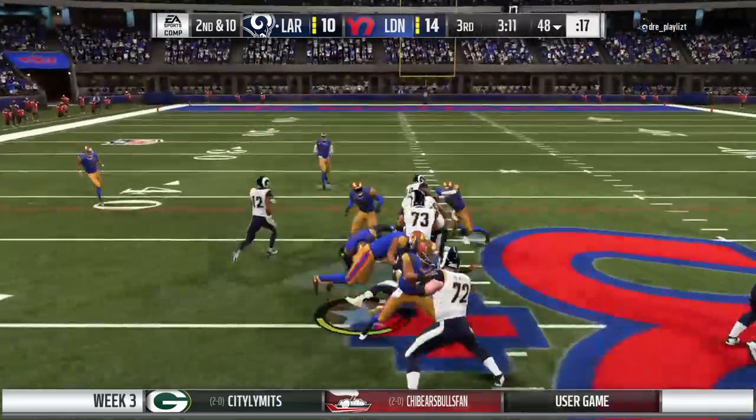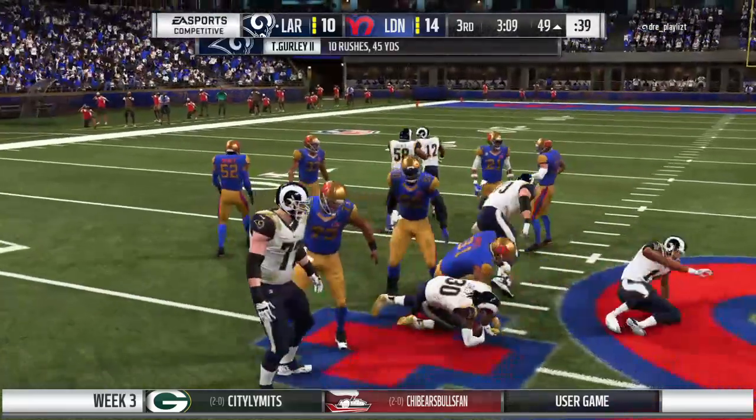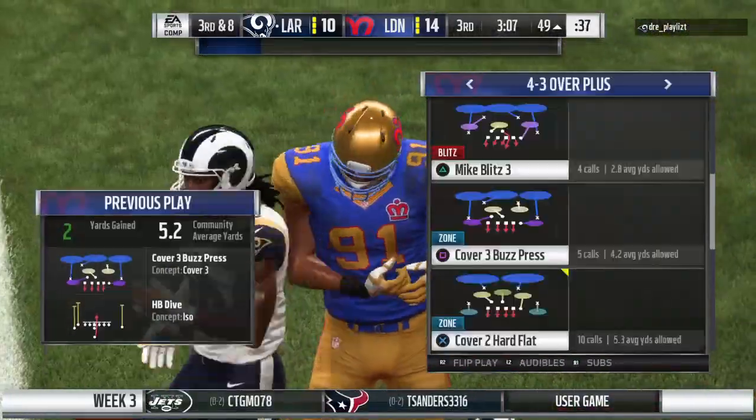Here comes carry number 10 for Gurley. And he might have got this across midfield, not by much. They'll mark it down at the 49.